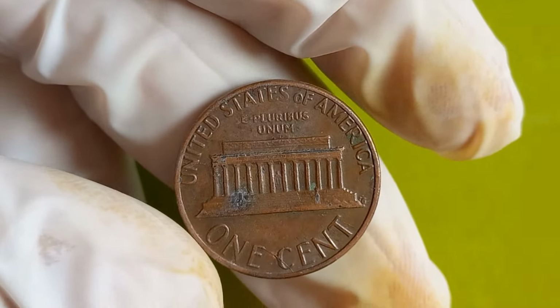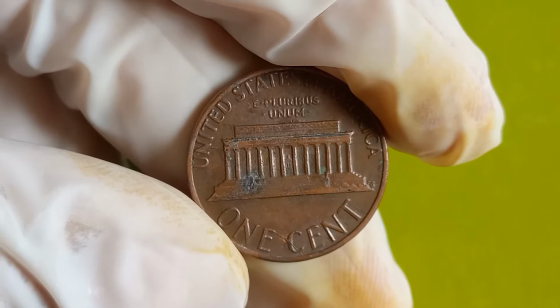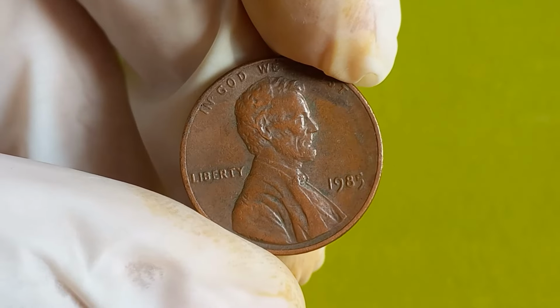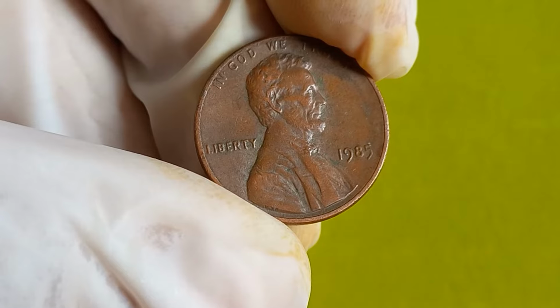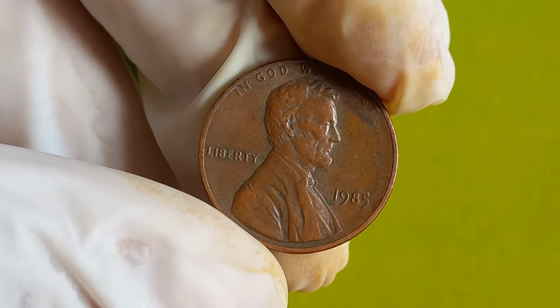Now, you may be wondering how a seemingly ordinary penny can fetch such a staggering sum of money. Well, it all comes down to rarity and demand. In 1985, there was a mistake at the Philadelphia Mint where a small number of pennies were mistakenly minted without the iconic D mint mark. This error made these pennies incredibly rare and highly sought after by collectors all over the world.